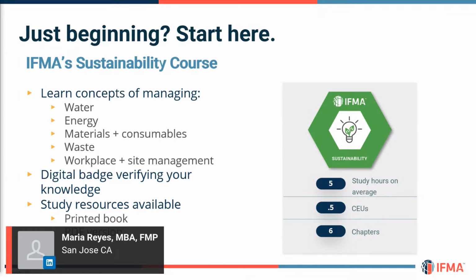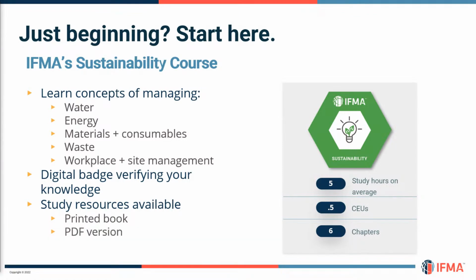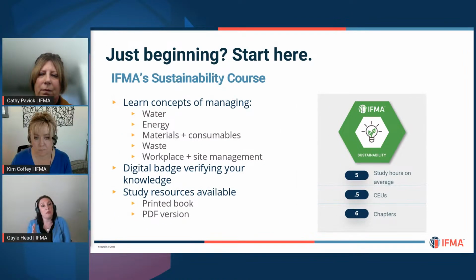Then from here, if you determine the SFP credential is something that you're interested in, the next step on your journey, this will lead you beautifully right into that. If you don't feel like you need to go through the SFP, that's okay too. You now have a foundational understanding of sustainable practices that everybody, I feel, should know. It does offer a digital badge to verify the knowledge that you learned through the sustainability course, and we have downloadable PDF versions available for your reading.